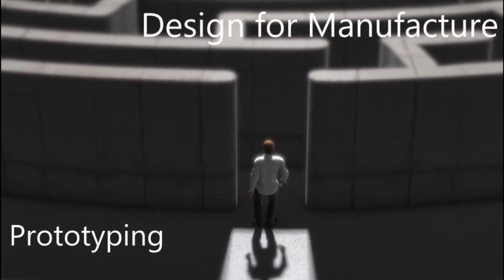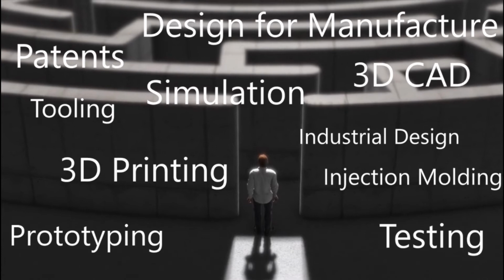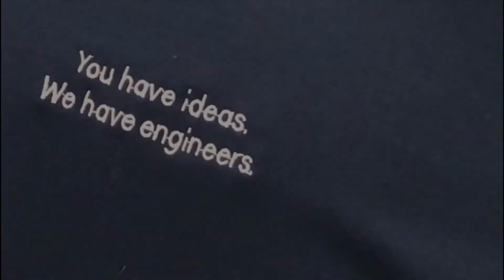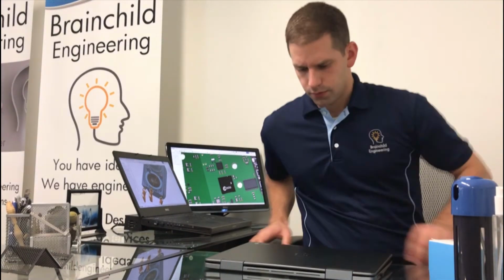Reality for most hardware startups feels a little more like this, and with so many complex avenues to go down, well, it can be frustrating and confusing. My mission? Get you through that design and engineering maze and on to mass production. My name's Dan Engerer, and in the next few minutes, I'm going to share with you how my team and I help hardware startups design, prototype, and launch their new product ideas easily and quickly using a proven process.